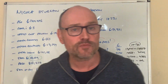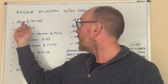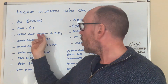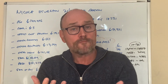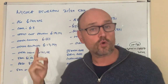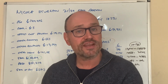P60, what was on Sturgeon's P60? 140,000. So that was her salary with the extra bits for being First Minister of Scotland. Now, bank interest, £5 of bank interest. Office cost provision. So this is the benefits that she receives for running her office. So on a tax return, this is extra income that she has to declare. £17,199. So that's paid to her, and she's meant to use that for expenditure in her office.